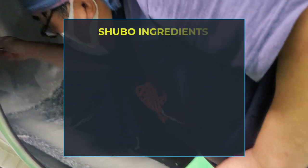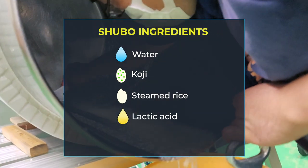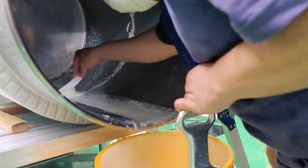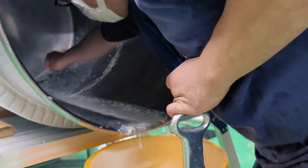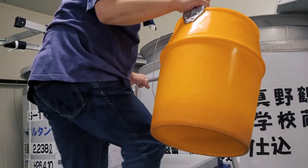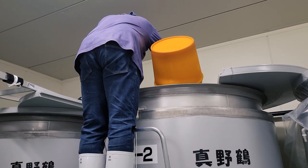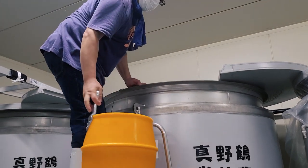Yes, that's quick. The ingredients are water, koji, steamed rice, lactic acid, and yeast. The proportion of koji is relatively high for faster starch to sugar conversion, providing food for yeast growth. The Kimoto and Yamahai Moto methods take up to a month because they use lactobacillus already existing in the koji or brewery environment to naturally create the required acidity.